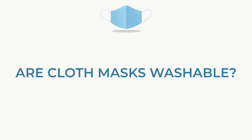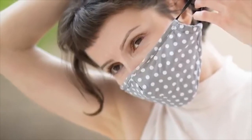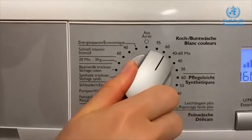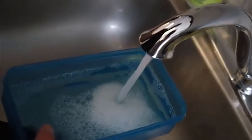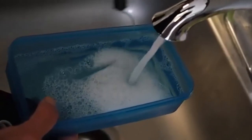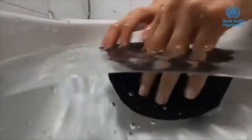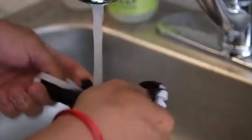Are cloth masks washable? Masks accumulate germs, so it is important to wash them after each use, the CDC advises. If you use a washing machine, you can use normal laundry detergent and warm water. If you wash your mask by hand, mix a solution of bleach and water. This mixture should contain about 4 teaspoons of household bleach for every quart of room temperature water. Finally, soak the mask for 5 minutes before rinsing it off with cold or room temperature water.